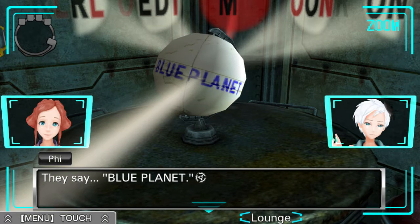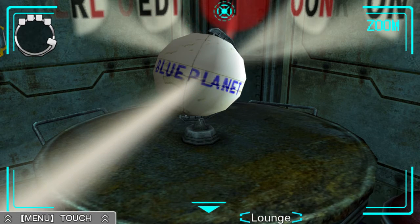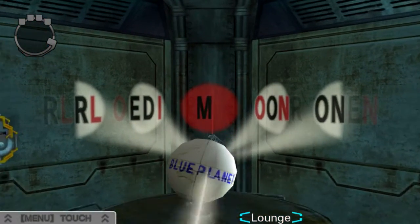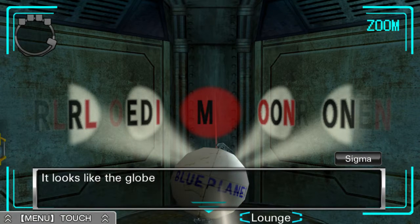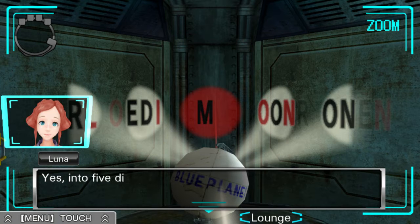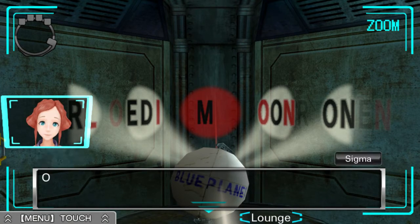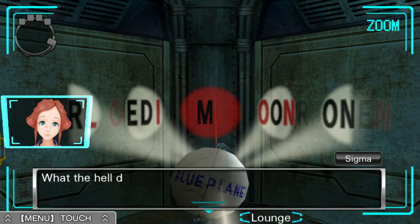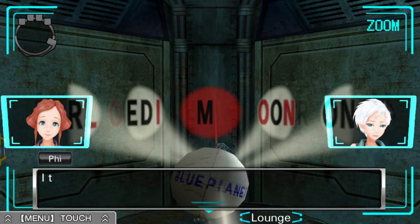They say Blue Planet. It looks like the globe is refracting the light from the clock. Yes, into 5 different rays of light. Only the one in the middle is red, though. What the hell does that mean?